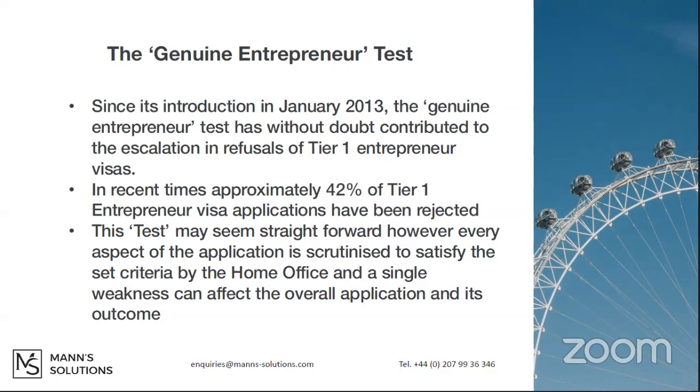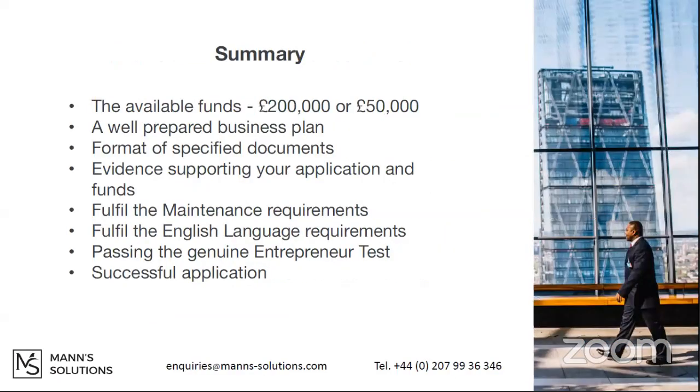In light of this routine problem, it is therefore pertinent to ensure that you understand your business idea, business plan, and be well informed about presenting your business idea and its viability with full confidence at the point of deciding to apply as a Tier 1 entrepreneur. Everybody must understand that a fully prepared application minimizes the risk of refusal.